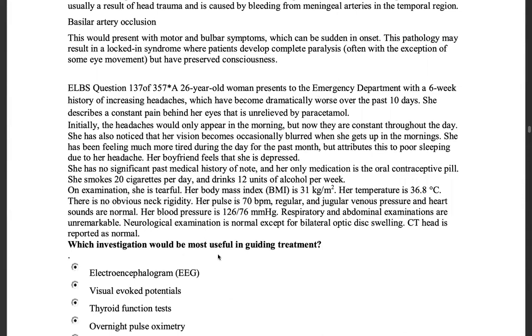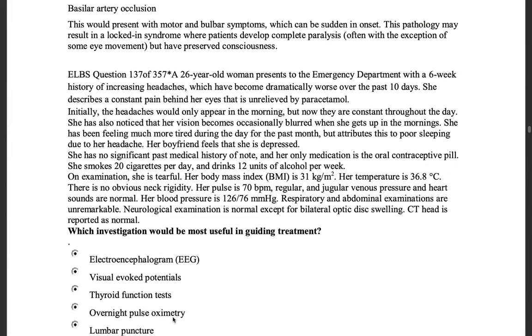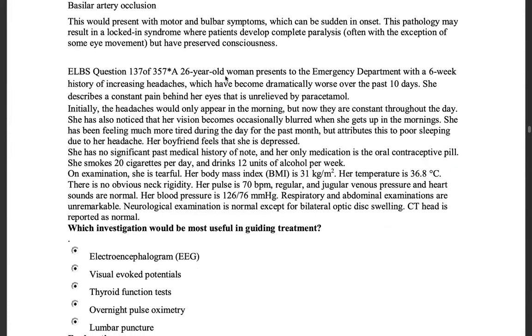Which investigation would be most useful in guiding treatment? So EEG, visual evoked potential, thyroid function test, overnight pulse oximetry, lumbar puncture. So a 26-year-old woman presents to the ED with a 6-week history of increasing headache, which has become dramatically worse over the past 10 days.